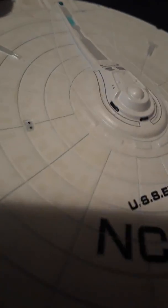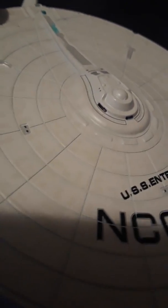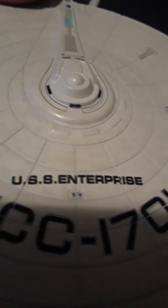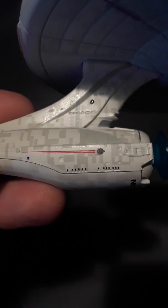Some of this was detailed by me. For instance, the windows, because apparently the windows on this ship were pure indents, and they didn't have any look over them, so I kind of didn't like that. This is a better view of the neck with the Starfleet insignia flashing by there. The windows are not really colored in. Some of the things I actually did by myself.